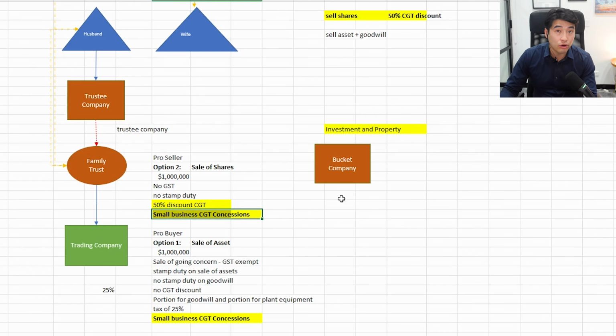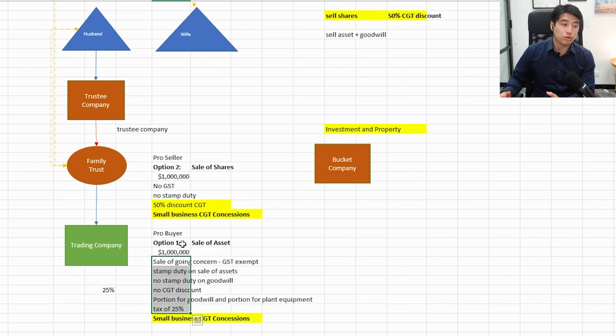And this is purely on income tax, not for GST, not for stamp duty. We've already discussed that some of these are very easy to get away from if you're just smart about where you structure your purchase, whether you structure through the sale of asset and have more goodwill, or you structure through a purchase or sale of shares and there's no stamp duty and no GST. Okay. And also it's a sale of a going concern where it's a walk in, walk out. Okay. So that's all good. What I'm more focused on is income tax.